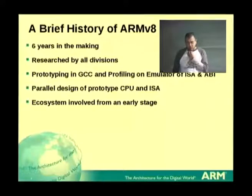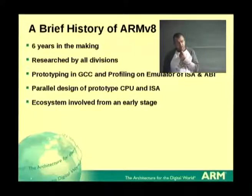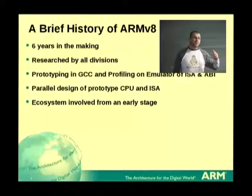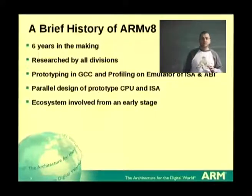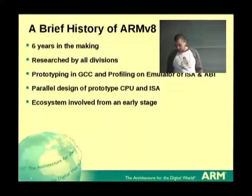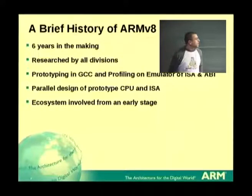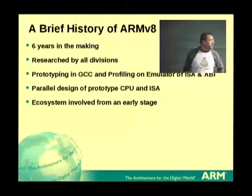It's complete cross-department work within ARM. So that was kernel, tools, graphics. We spoke to everybody, trying to get them all to actually provide some input into it. It was prototyped in GCC and profiled on the emulator for both the ISA and ABI.